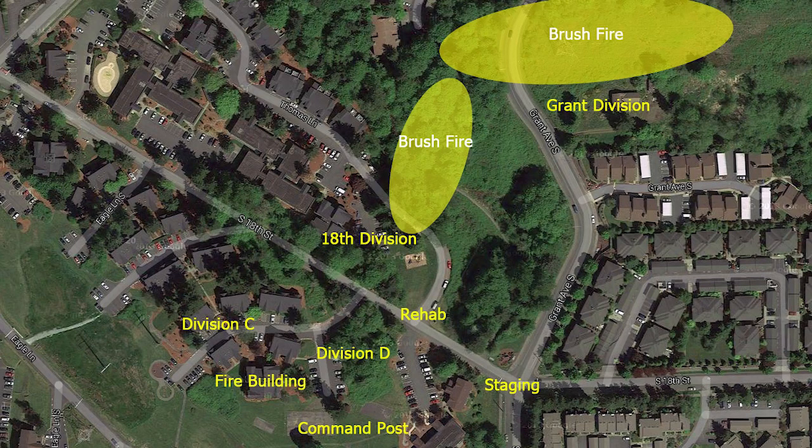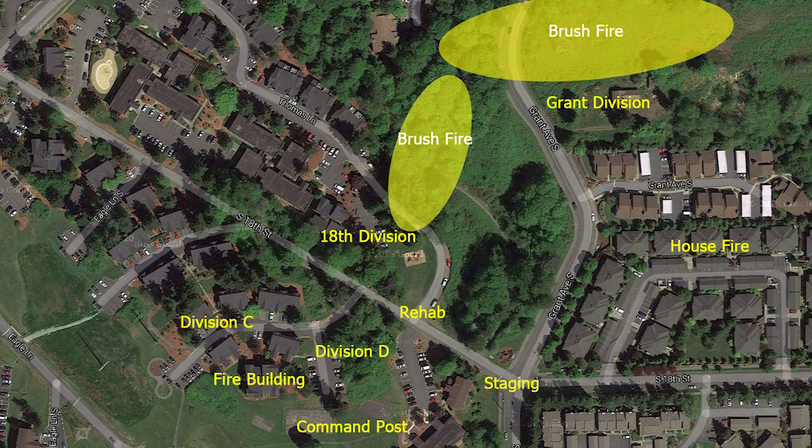You can see where the apartment fire was going to be down our lower left of the screen, how it jumped over 18th and then started going up and then jumped over Grant. And you can see where the staging rehab, one of the rehab areas was located. We actually had 3 during the incident. And then in the middle of all this, towards the beginning, that first 20 minutes of the incident, the house fire I talked about, they were dispatched to house fire just to add more confusion. But here's just another layout of the incident.